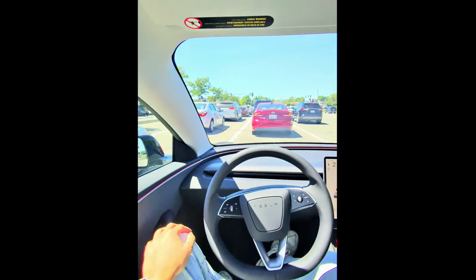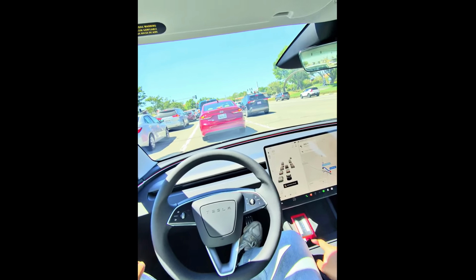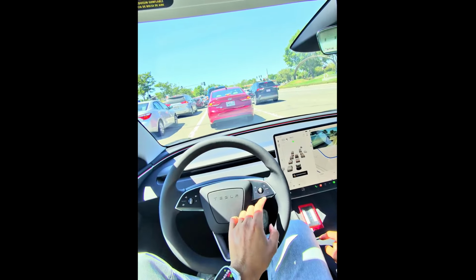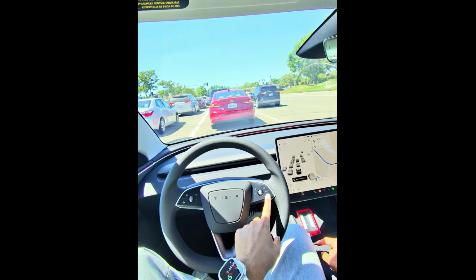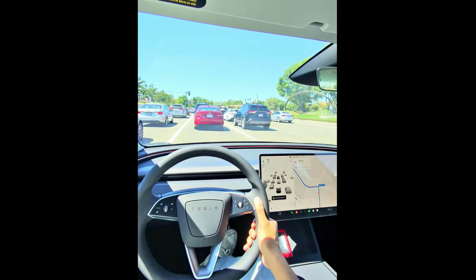I'm enjoying the car. As you can see, very similar to the Model S, where you have to flick up and down to start the car, press P for park. Signaling's left and right over here. This is your horn. And then you also have the windshield wiper. You have the auto drive button here, and then you have the microphone to talk into.